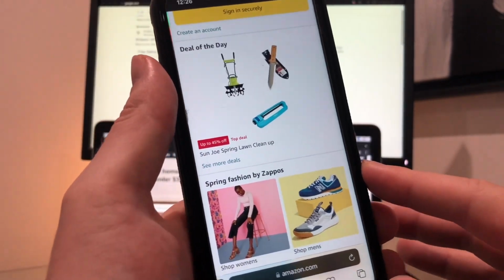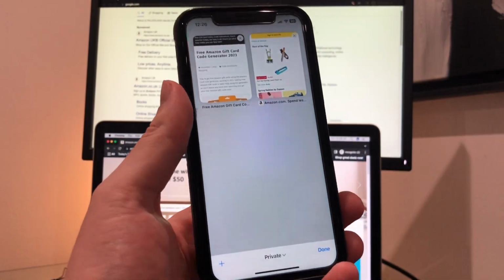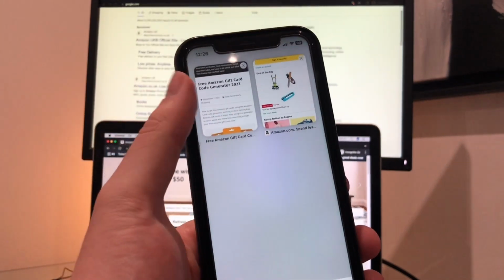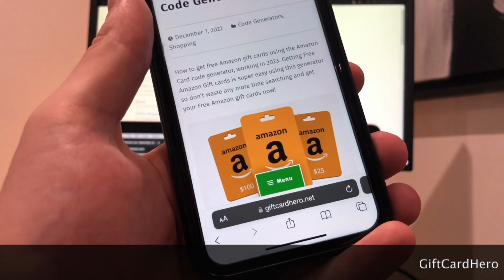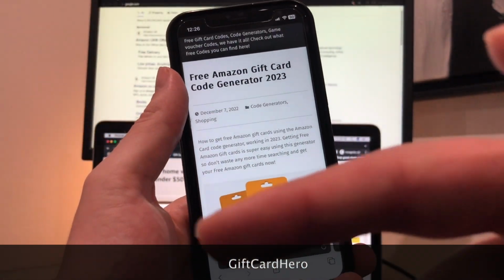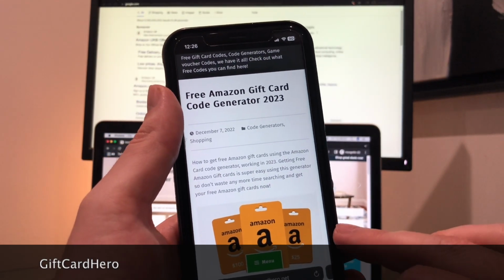Amazon gift card codes. Open up the internet, guys. I'm using an iPhone, but you can do it on your computer, Android, whatever. It's easier on your phone though. Open up the internet and go to giftcardhero.net. I'll also put the website scrolling along here to make it easier for you.